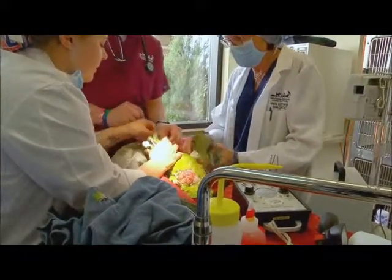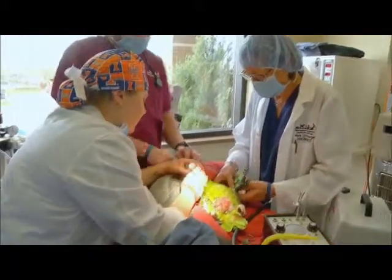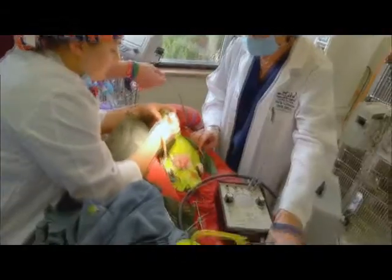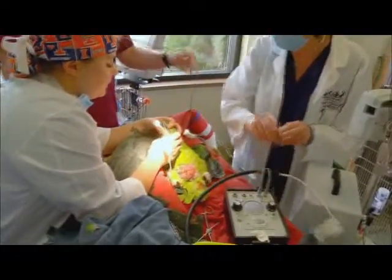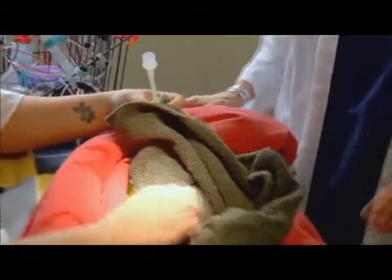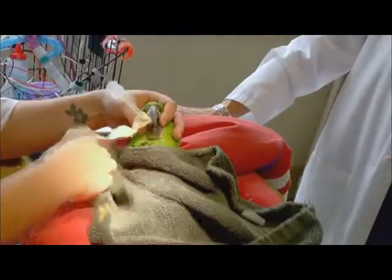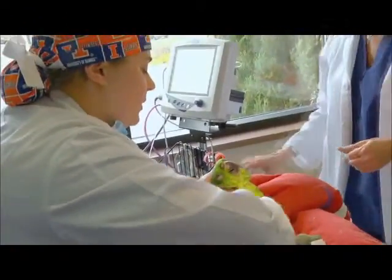Just take that up. He's waking up. Take the cuff off. Keep him warm. That liver biopsy, Chad, goes in formalin. And then we're going to warm him up in the incubator. All right, there you go, buddy.